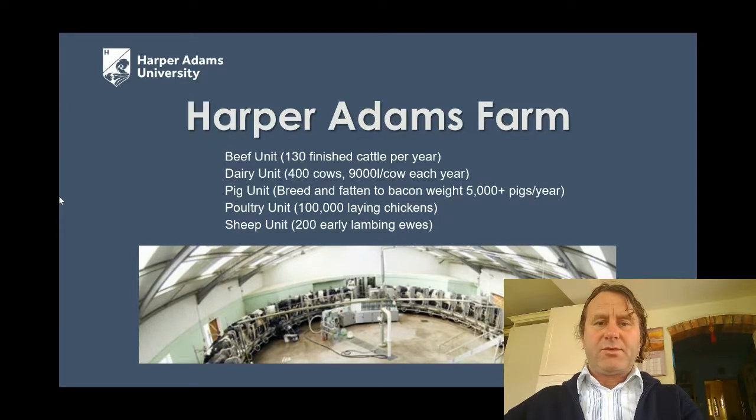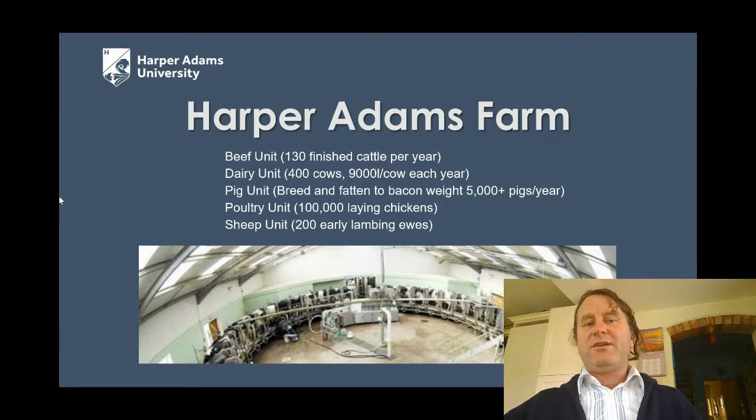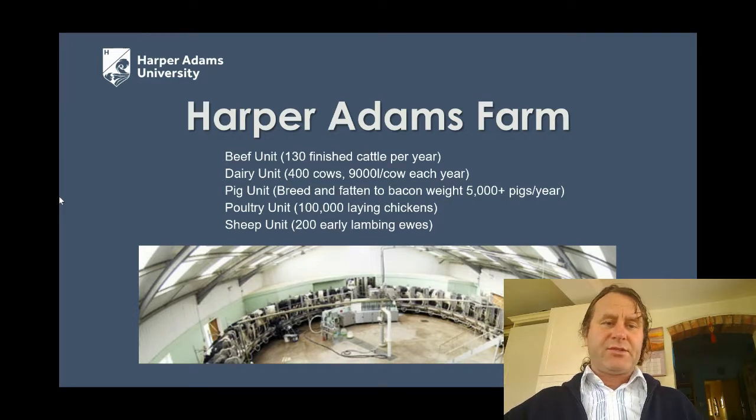So we are a working farm as well, and that runs separately to the university, but it is within the university, or the university is within the farm. And we have a beef unit, so we have 130 finished cattle per year, so you can go out and see the cows. We have a dairy unit where we sell the milk to the big supermarkets, so around about 400 cows. We have a pig unit, so you can see the piglets in the springtime. Poultry, about 100,000 chickens, so we always joke that we have more chickens than we have students. And a sheep unit, so about 200 ewes.